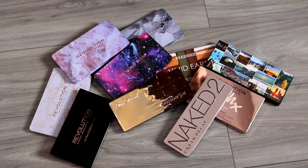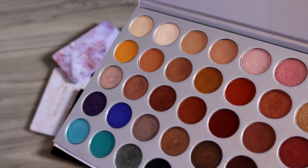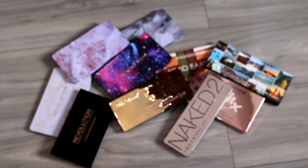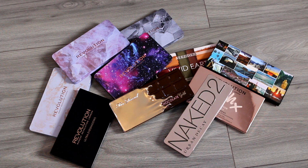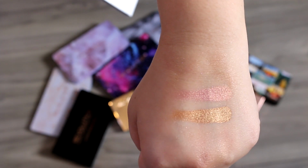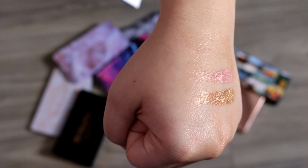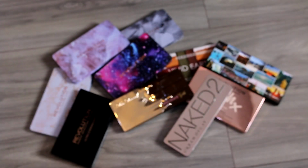The next one, well, if I love it so much, I thought I was gonna show you some swatches. These are one of my favorites, like the pink ones and bronzy ones are really great. And these are the swatches. Well, I'm gonna wipe my hands, sorry. Like, how can this not be amazing? It's just beautiful. Look at those colors. It's insane.